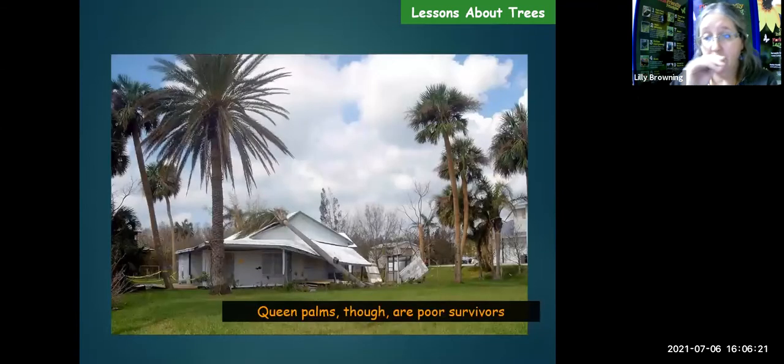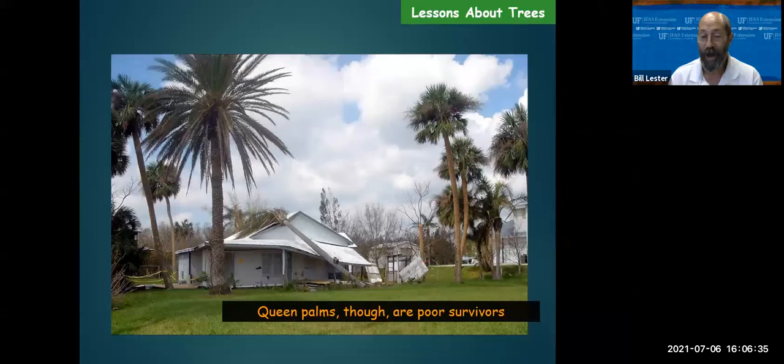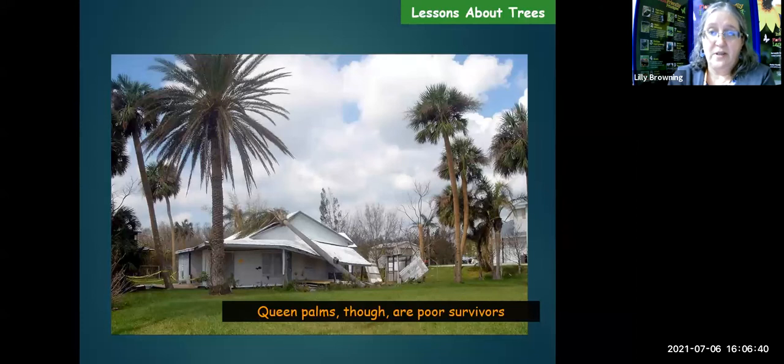Queen palms, though, as I mentioned, here's the picture I was talking about. Those aren't all cabbage palms. There's another taller one there too. But look, they're all looking at the queen. And where was the queen put? Right in front of the house. Really close to the house. Yes. So that's where she fell.